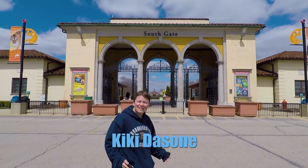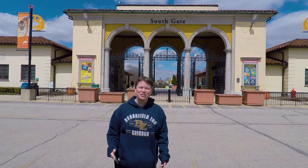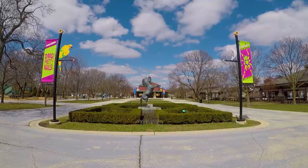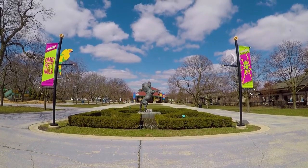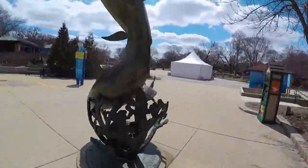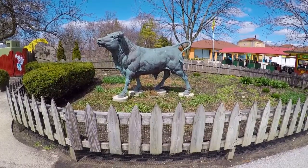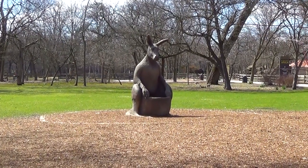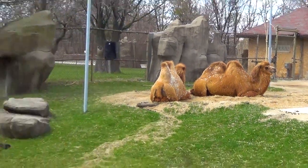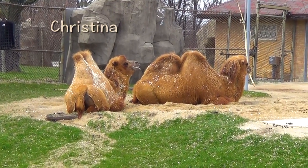My name is Kiki, and today we're gonna explore some fun animal facts, and today we're going to Brookfield Zoo to check out some Bactrian camels. This is where our Bactrian camels live. Now these two Bactrian camels, their names are Christina and Ray Ray.